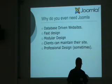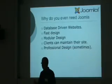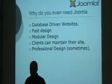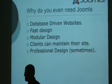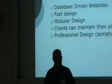And professional design. And I'll put there sometimes. With the open source community, which is awesome, I love it. My business, we're a massive fan of open source for a number of different reasons. But in the open source community, anyone can contribute, right? And sometimes you get some interesting design. But for a lot of the stuff, you can get some awesome design, so if you're not a designer, or you'd rather concentrate more on the management of the site, then you don't need to worry about it. And that's me.